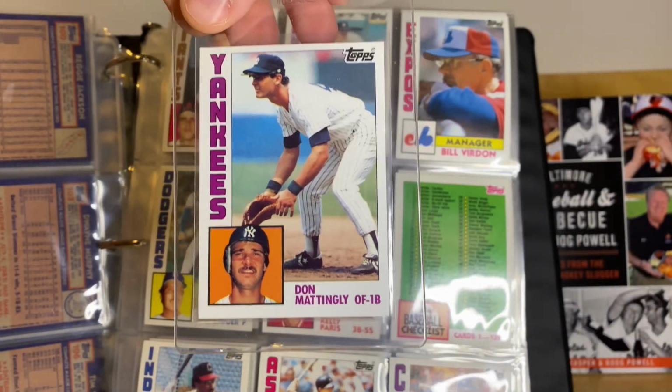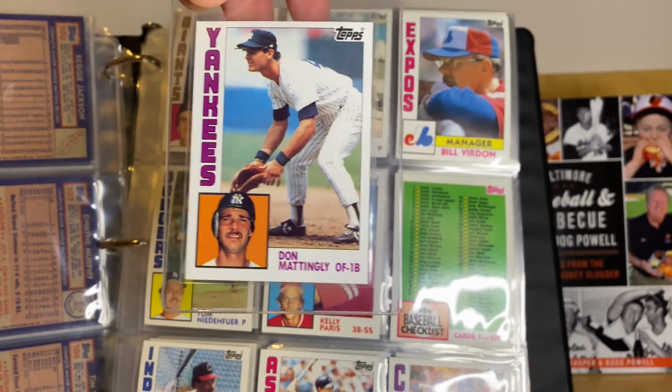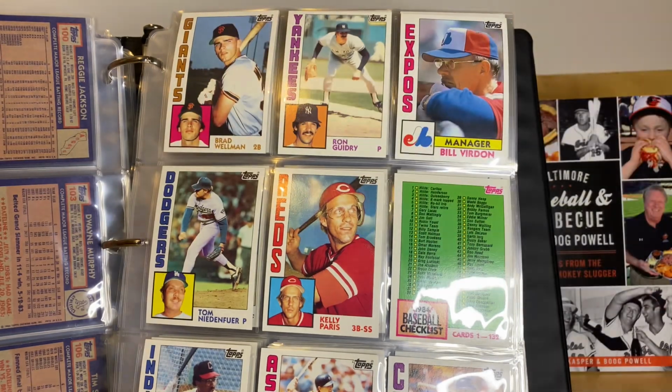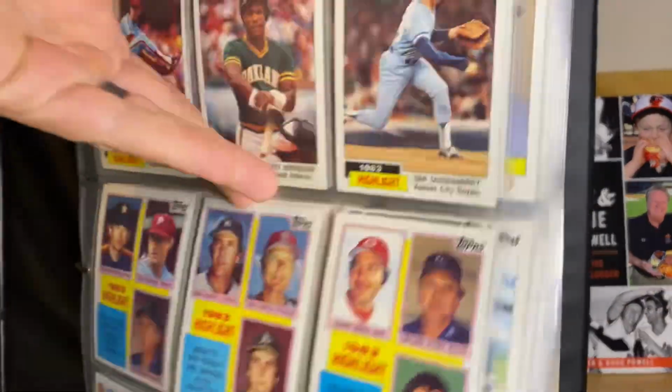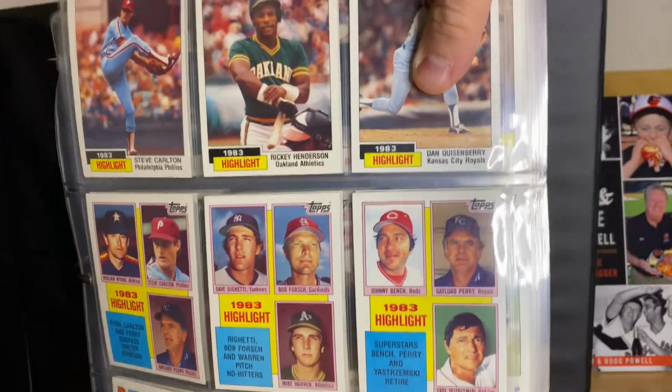So kind of an impulse buy, but you know what? It's been on my list. I plan on getting the 85 and the 86 as well. He has them there. I'll definitely go back and get them there, but I just kind of wanted to show those off first.